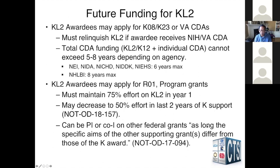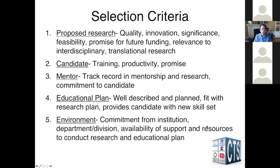And there's a whole set of criteria about how to do that, which I won't go into details, but I provided a couple of notices that provide more details on how KL2 awardees can apply for R01 funding and how that would work.